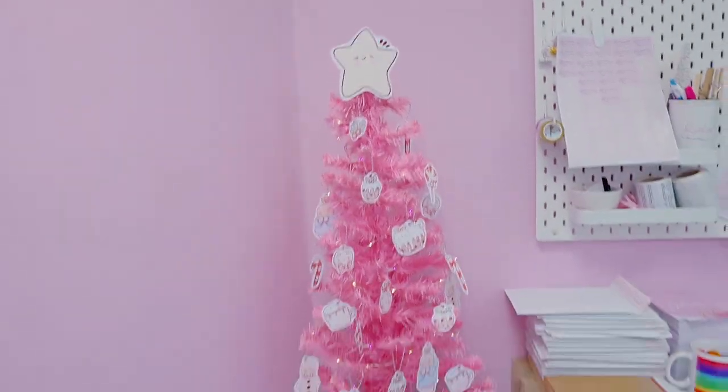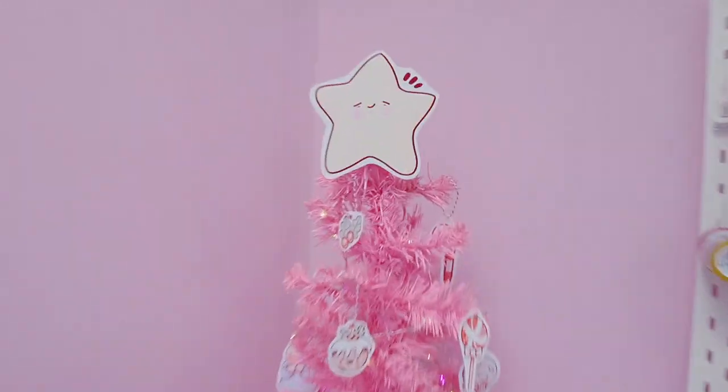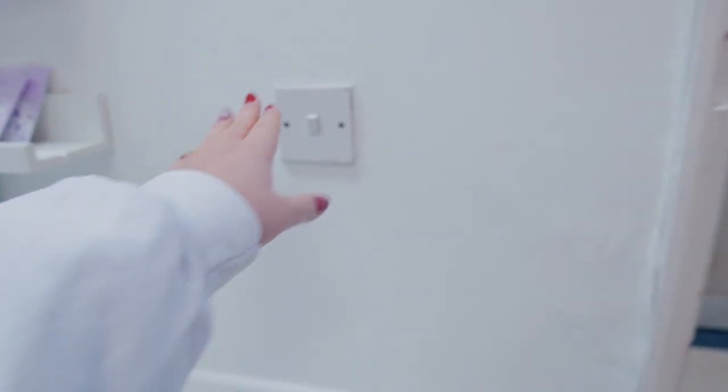Oh, actually it looks really cute. Oh, it looks so rubbish on camera. Why does it look so rubbish on camera? It looks good in real life, okay? It looks better with the light off. Let's turn the light off and give you some ambiance.